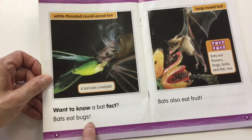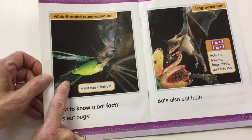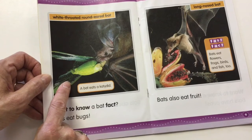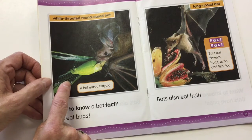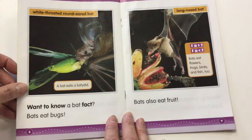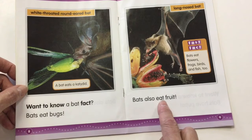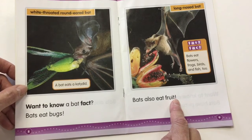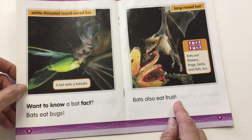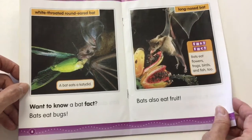Bats eat bugs. Here is a bat eating a katydid. The best thing I like about bats is they eat mosquitoes. They love mosquitoes. And I think that's terrific because I have lots of mosquitoes in my backyard. Bats also eat fruit. They like the sweet fruit, just like we do. Bats will eat flowers, frogs, birds, and even fish.